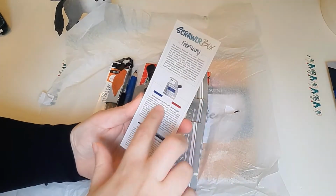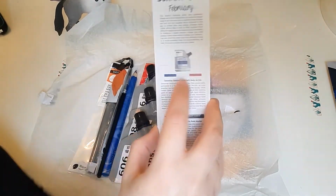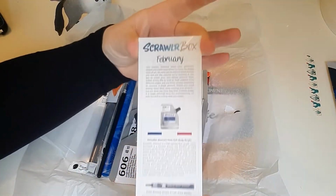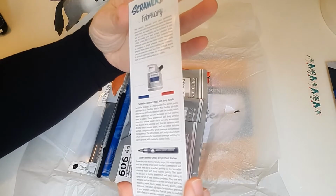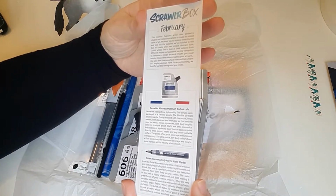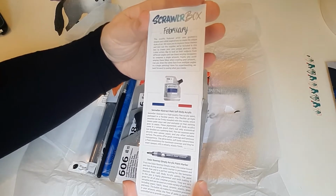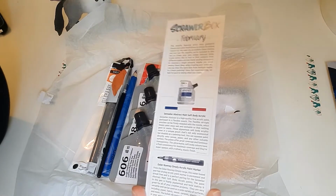So, February box. Oh god, there's a bunch of words here that I am not going to be able to pronounce. Can we all say that? Sensinler Abstract Matte Soft Body Acrylic. That was a bunch of words I couldn't pronounce.